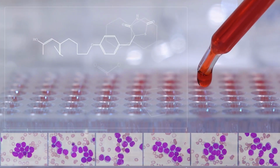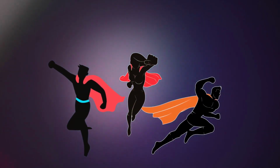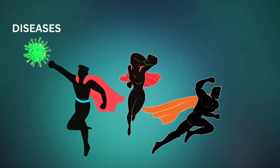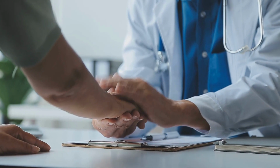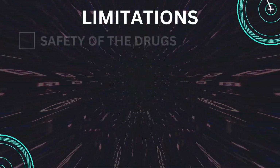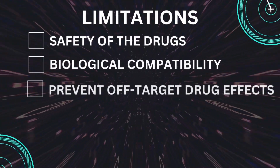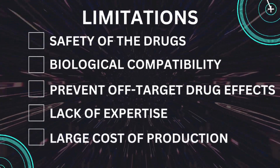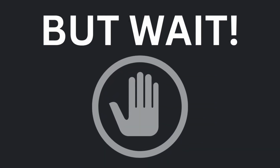Currently, the majority of nanomedicine research focuses on cancer treatment. However, these nanoheroes are continuously being adapted with the aim to treat various diseases, blood disorders, and even used for vaccine development. But like all treatments, nanomedicine still has its limitations, which include ensuring the safety of the drugs, the biological compatibility of nanoparticles, the prevention of off-target effects, the lack of expertise in crafting them, and the large cost of production. But wait, the challenges don't stop there.